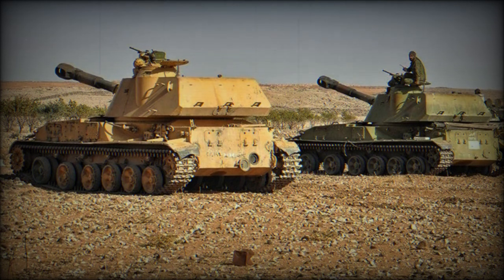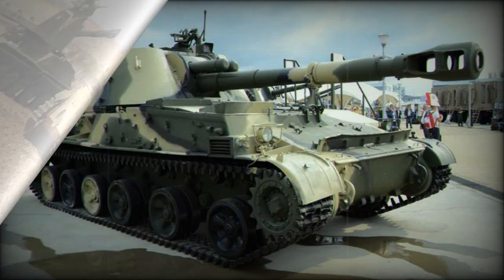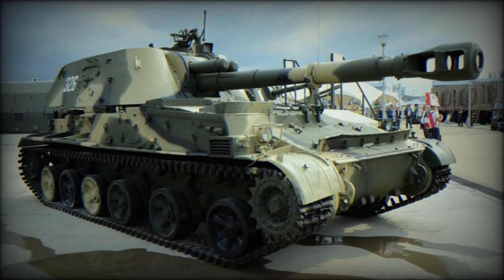Maximum range of direct fire is 4 km. Usually a total of 40 rounds are carried. These include 36 HE-FRAG rounds and 4 HEAT rounds. The upgraded variant, the 2S3M, is also capable of firing Krasnopol precision-guided projectiles with laser guidance. These have a range of up to 20 km.